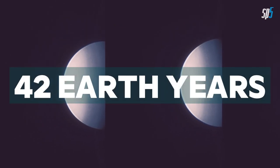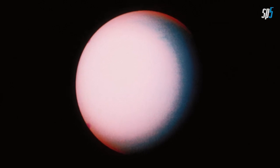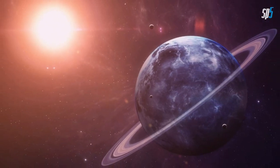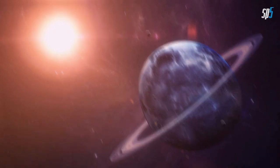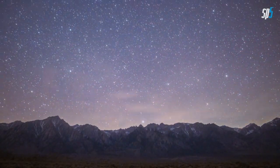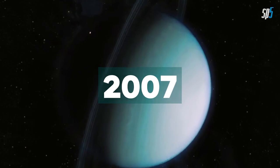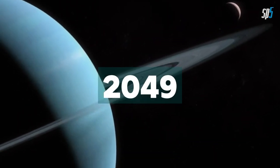Each pole is in darkness for about 42 Earth years, followed by a period of continuous sunlight lasting another 42 years. During the equinoxes, when Uranus is side-on to the Sun, the entire planet experiences a day and night cycle similar to Earth's. The last equinox occurred in 2007, and the next one is expected around 2049.